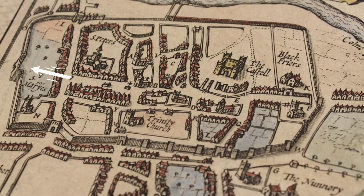Balkerne Gate is really quite special indeed. The largest intact Roman gateway in Europe. And it's absolutely wonderful just to walk through it. I never get tired of walking through this archway. 2,000 years of history, and for 2,000 years people have been walking through this Balkerne Gate. It's absolutely wonderful.